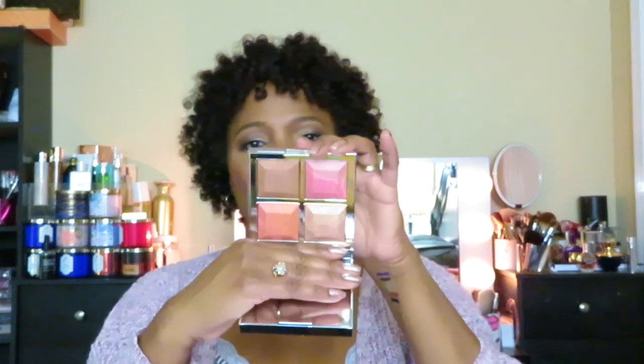Now, this reminds me a lot of the Becca Be a Light face palette, which I absolutely love. I mean, I came this close to purchasing a backup of that one. But when this came out, I'm like, okay, close enough. Now, these colors are different from the Becca Be a Light palette. Okay, so if you already have this palette and you're concerned that this is basically the same thing, it's not. The colors are definitely different. I'm going to swatch all 4 shades for you real quick. I'm hoping they can pick them up.